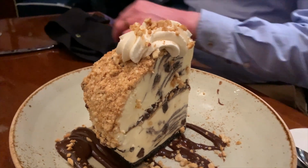A baked Alaskan. I don't even know. It was not baked Alaskan, but it looked like it. It was like big and very globe-like. Yeah, big. It was really good.